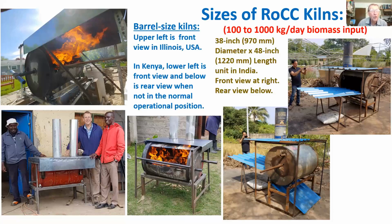The upper left picture is literally an operational unit in my backyard in a residential area in central Illinois. It is not totally smokeless, but I have not had incidents with neighbors complaining or having the fire department show up or things like that. I'm not recommending that people in residential areas do it, but for development purposes, it's been pretty essential to be able to have something close to home. That was the midi size.